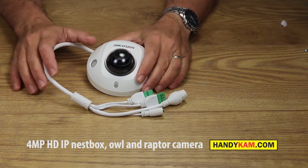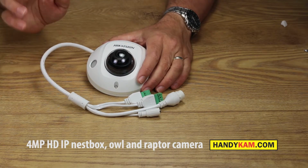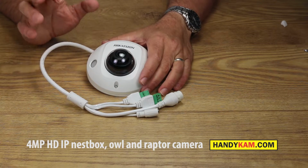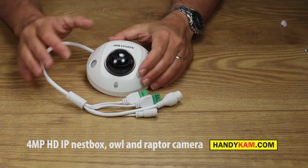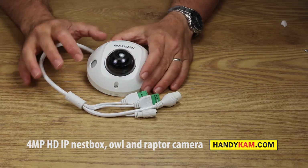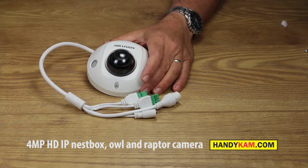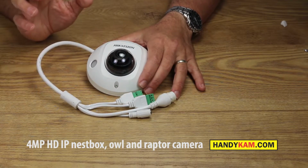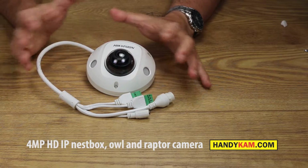We look at many cameras and technologies and brands around the world over 10 years, and to be honest, the new IP ranges coming out now are phenomenal. Not only are they getting more powerful, but they're getting more flexible, and the compression's getting a lot better as well. So with this particular camera, it's a 4MP HD IP with audio and infrared. So it's full color during the day, with infrared at night, and it's got audio. So it's a fantastic all-around camera. As I say, we supply it, we can pre-configure it, we get everything ready for you, and that's only at handykam.com.